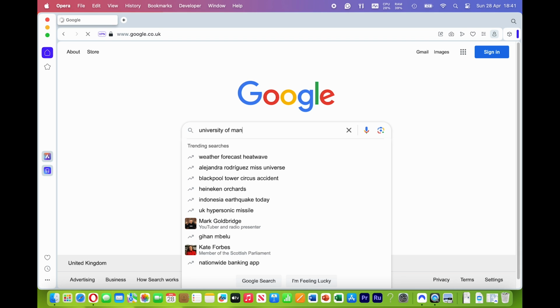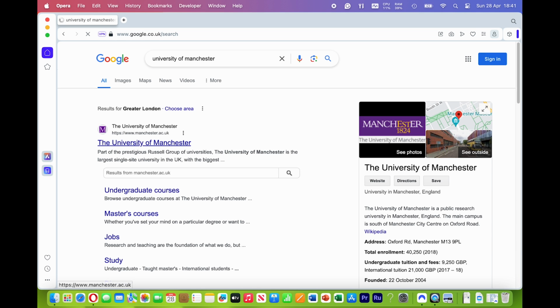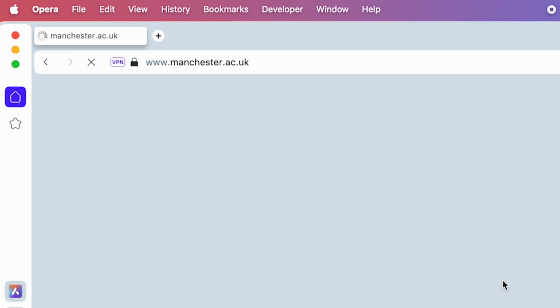Suggestions still appear as I'm typing into the Google search bar, but much more slowly. Google also appears to respond much more slowly, only offering suggestions once I've typed in a few words. Still very much usable though. I've decided to search for the University of Manchester, where I did my undergraduate degree. When clicking the link on Google, the DNS lookup is much more rapid, and we wait for the website to load. The browser may need to load a relatively large amount of data, including scripts and images, before displaying anything.